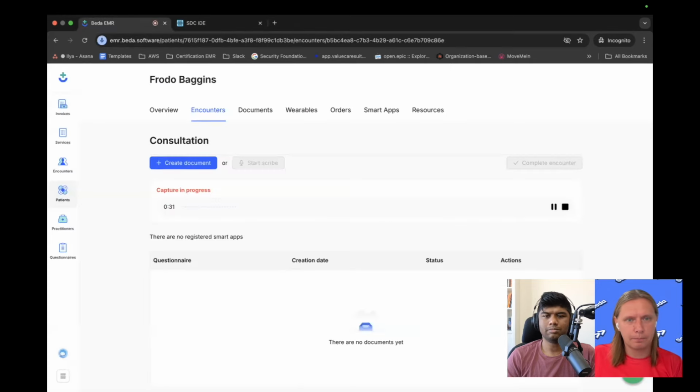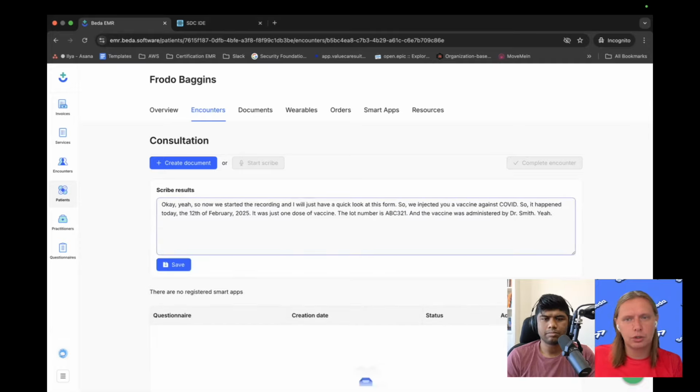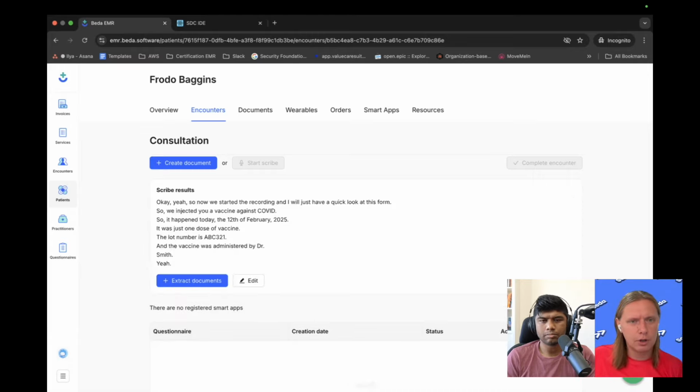Smith. Lots of modern EMRs provide scribe functionality, so it is not something new that we can just record a conversation and recognize it into text. Again, as I mentioned, I prefer to provide control for a human being. So if you would like to adjust something in this conversation, if something was captured wrong, you can change it. If not, we can just save it.